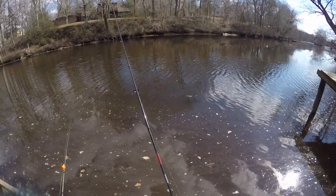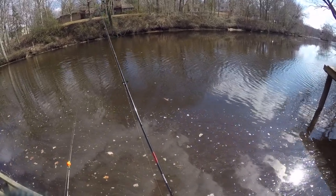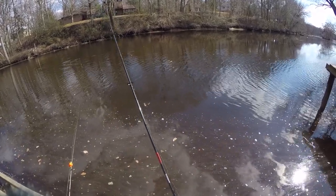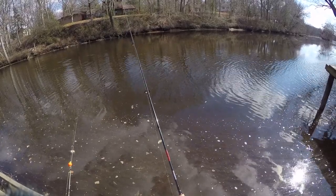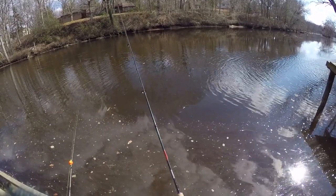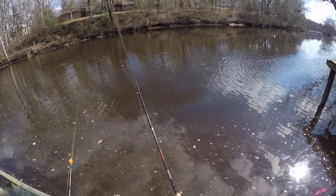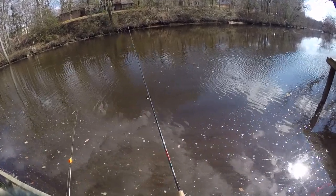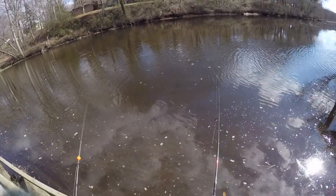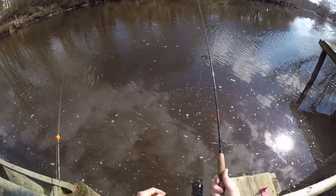That's the spot right there where I was getting them last time I was here. I'm just going to hold it on that spot. See if I can pick up a fish just by holding it there. Felt like a little hit there, maybe. Oh, that was definitely a hit. I missed them, but it was a hit. Just flip it out there and try going back in that spot.